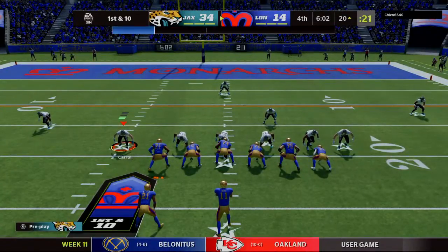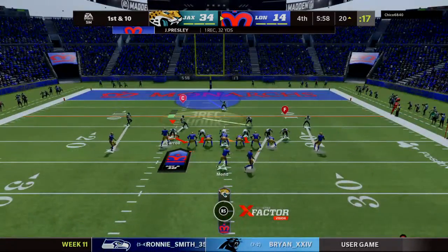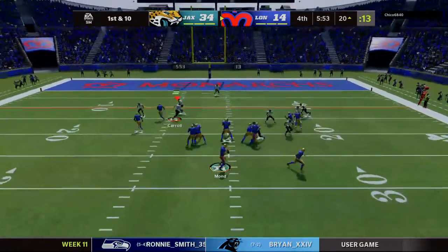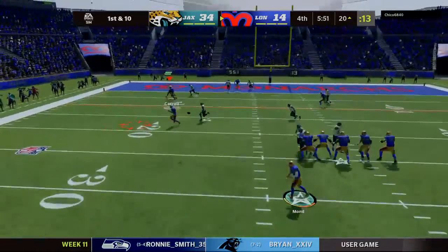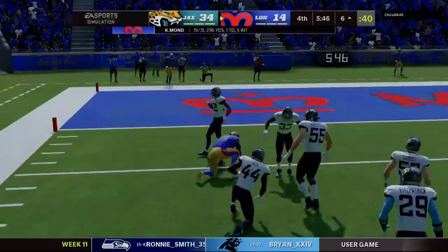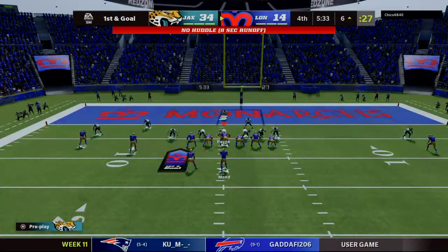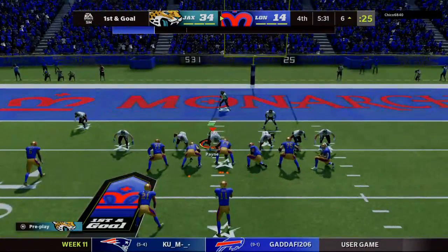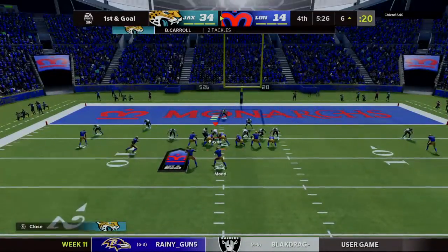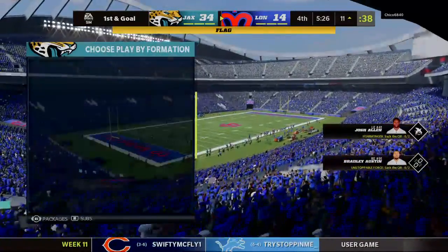Here's 1st and 10. They'll set up a throw. That's complete out left to Ayuk. And he will be brought down at about the 6-yard line. 1st and goal, and they got to be thinking a chance to get right back into this football game. So the false start will back them up 5.